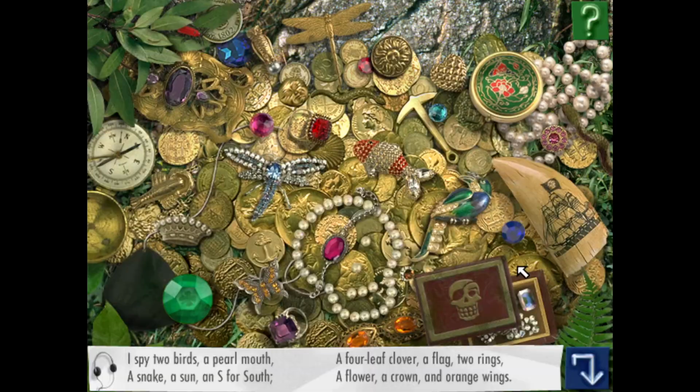All right. I spy two birds, a mouth, a snake, a mound, a sun, an S for south. One-Eyed Pete's treasure, right? A four-leaf clover, a flag, two rings, a flower, a crown, and orange wings. Let's steal it all.